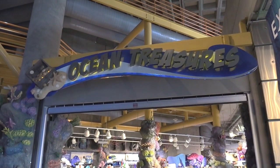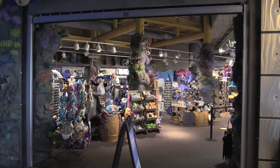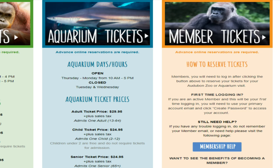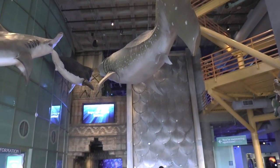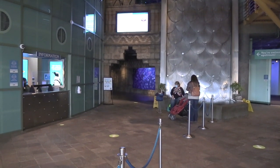The Ocean Treasures gift shop is just inside the entryway, and this is where I got my hat. I will check this out right before I leave. It's the prices for the aquarium. I got my ticket online. Reservations are required for timed entry. Along the ceiling, you see all the sharkies. And we're gonna start right this way on the left.